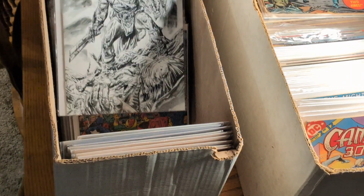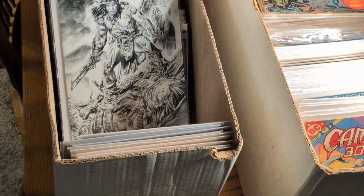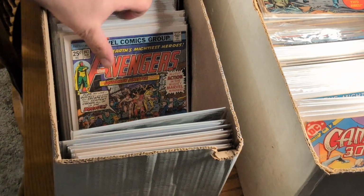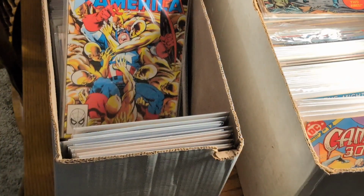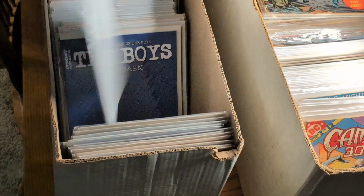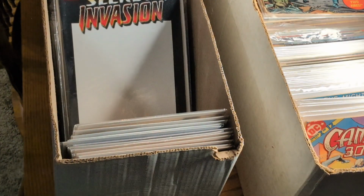A Conan the Barbarian. I'm not sure of the volume. This is clearly one of the newer ones that's not Marvel. Titan, I think, is printing them. Avengers 147. Captain America 276. Oh, a blank variant of Secret Wars number 1.